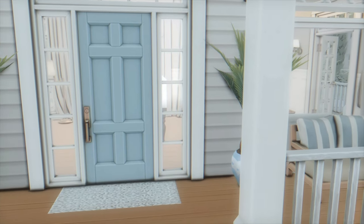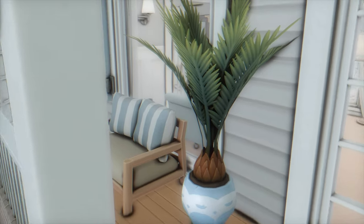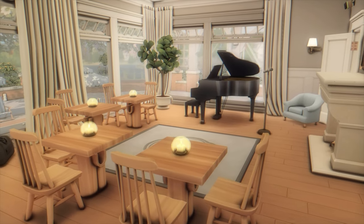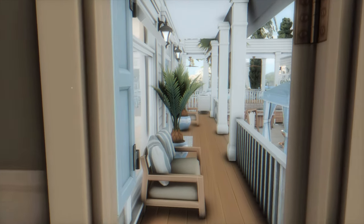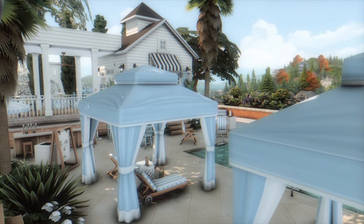So if we go back on this patio here, there's more seating as well on these two sides. Everything just looks like it fits so well together. This little area here, we have some more seating and a nice piano. So yeah, generally this is just a really nice lot to replace the default country club that comes with this world in Brindleton Bay.